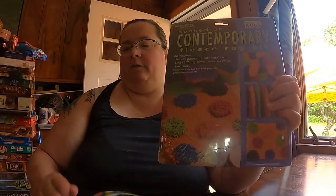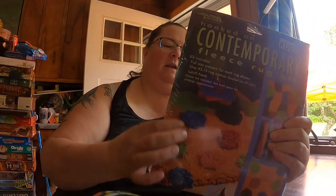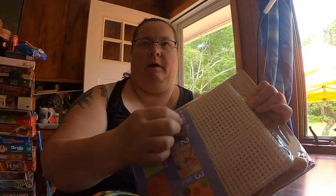All right, and let's see, this is Leisure Arts Hooked on Contemporary Fleece Rug Kit. Now, this one, I do really good on kits, craft kits. This one, I've got to make absolutely sure that people understand that the little fleece bits do not come with this. It just contains the grid that you work on in that.